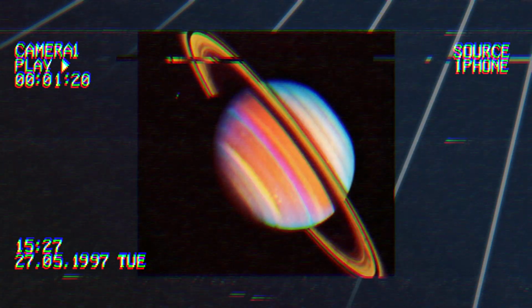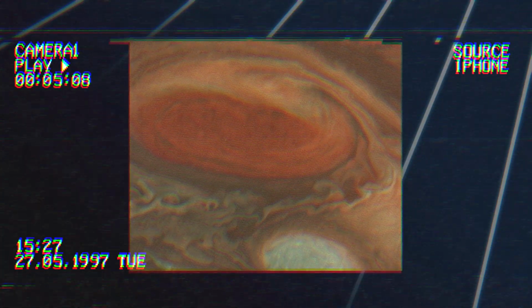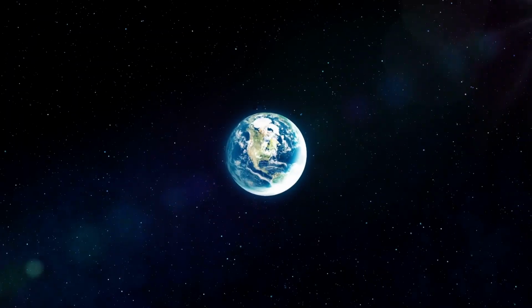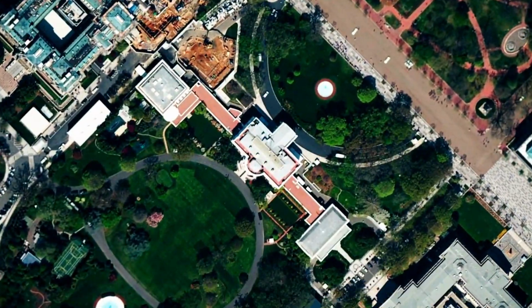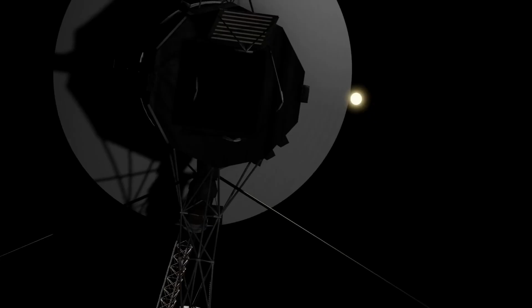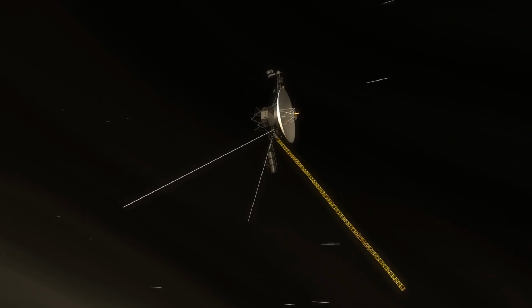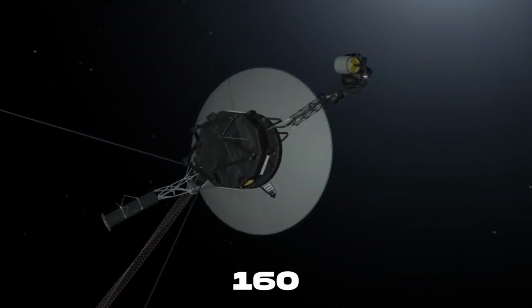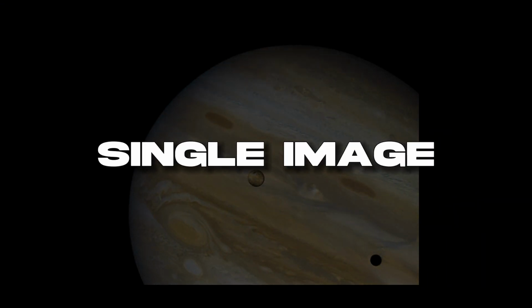Every image that the Voyager has captured takes around 5 million bits of information, or just half a megabyte. For you, this might not sound like a lot, but when you're sending it from billions of kilometers away, it was extremely difficult. Back when the Voyager still had fresh legs, it could send up to 115,000 bits per second because it was way closer than it is now. Today, the spacecraft can only send 160 bits per second. Doing the math, this would take the spacecraft 8 years to send just a single image.